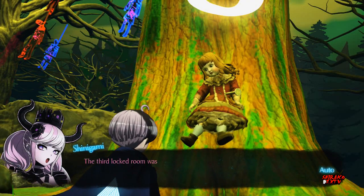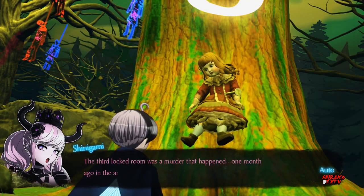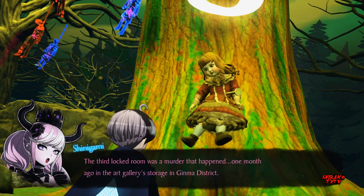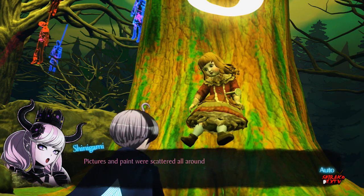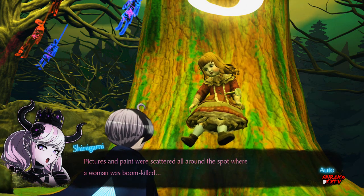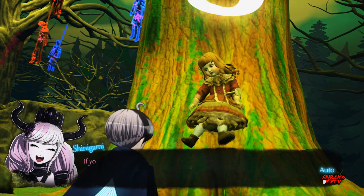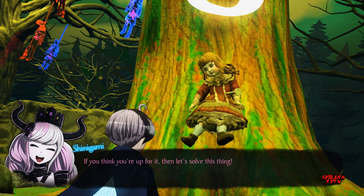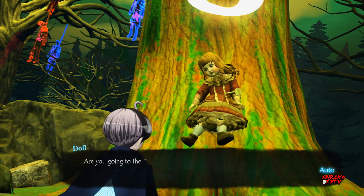The third locked room was a murder that happened 1 month ago in the art gallery storage in Ginma district. Pictures and paint were scattered all around the spot where a woman was killed. If you think you're up for it, then let's solve this thing! Are you going to the third locked room?